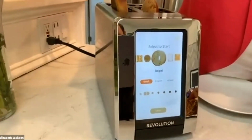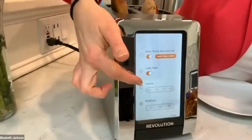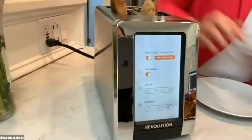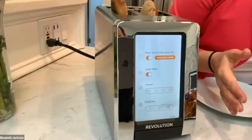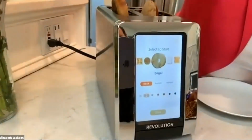I'm going to share a little bit with you about our settings screen, which is right here. On the settings screen, you can adjust the date and time. You can adjust volume and brightness. And then you can also toggle this large bagel toggle here, which is important for what we're cooking today. If you have a deli-sized bagel, what this means is our toaster will adjust the algorithms for that larger bagel size. So I'm going to exit out of this screen and we'll take you into the home screen.